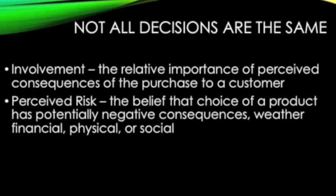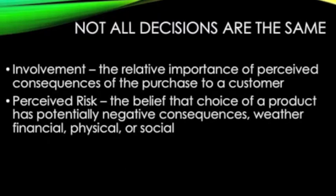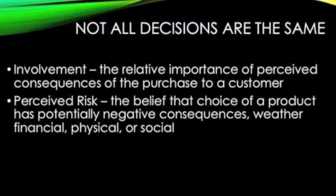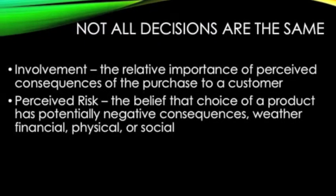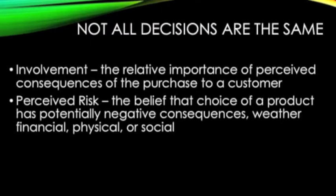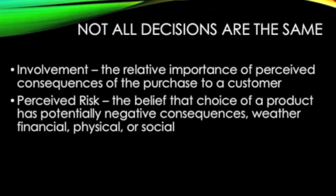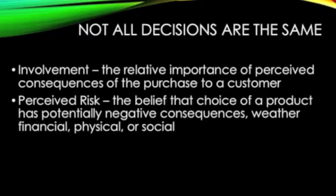Researchers would like to think that every person makes a smart, educated decision, and we all know that that's not true. Involvement and perceived risk are two important things that go into the decision-making process. Involvement is the relative importance of perceived consequences of the purchase to a customer, and perceived risk is the belief that choices of a product potentially have negative consequences, whether financially, physically, or socially.